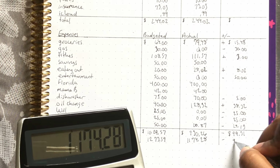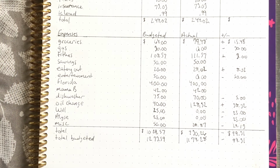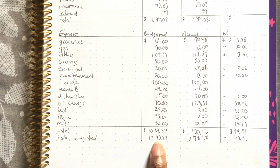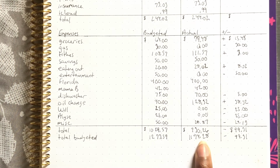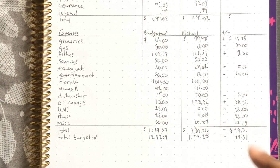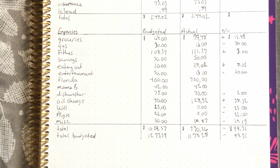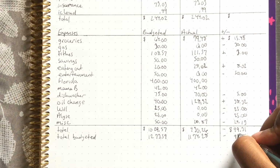And you don't have to write this again, but why not? And so that shows our total budgeted amount for the week was $1,273.59, but the actual amount that we spent was $1,174.28, which means we were under budget by $99.31. And I'll circle this with the green pen, even though it doesn't really look green, I'll do it anyway.